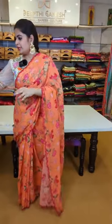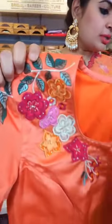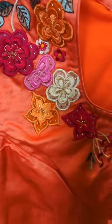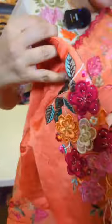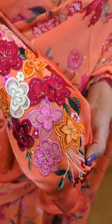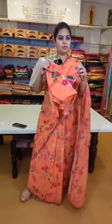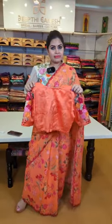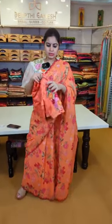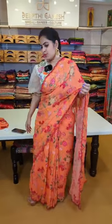And this comes with a blouse which is embroidered like this. It's an applique work embroidery on the blouse. So the front sleeves are very beautifully embroidered. So that's the embroidery detail. It's an organza applique work. And back is a high neck. So the saree which I am wearing along with this blouse, it is priced at just 12999. Unstitched blouse, it is priced at 12999.